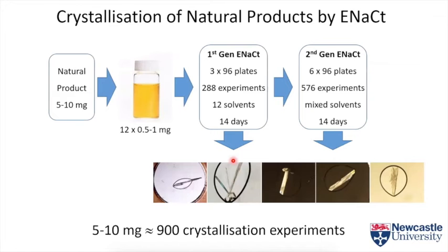And what we've been doing now is trying to optimize some of this for really doing natural products where we have very little material. So currently, the students in the lab have been working on a protocol where we start with 5 up to 10 milligrams of material. We can go a little bit lower than 5 if we need to. And from there, typically we make up around 12 or so solutions, each containing about 1 milligram, or half a milligram, or even less of sample. This is quite a large vial. Actually, these are normally in a few microliters of solvent.